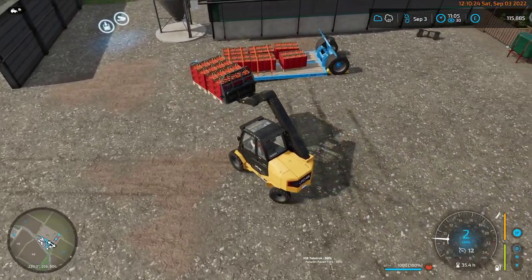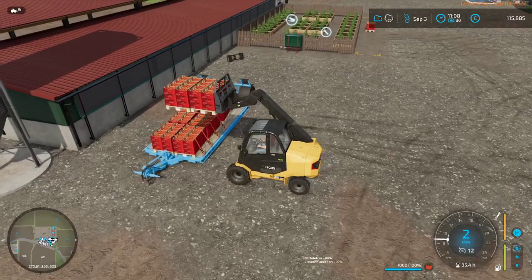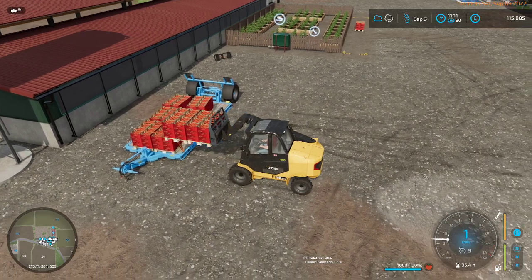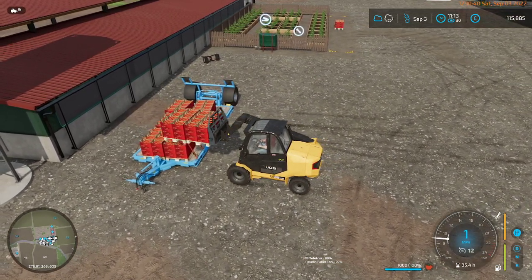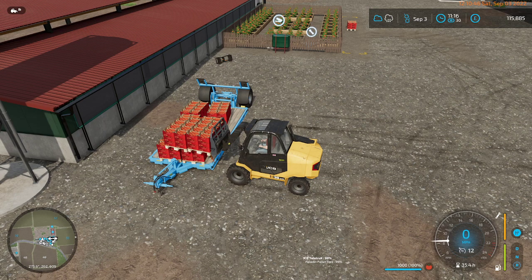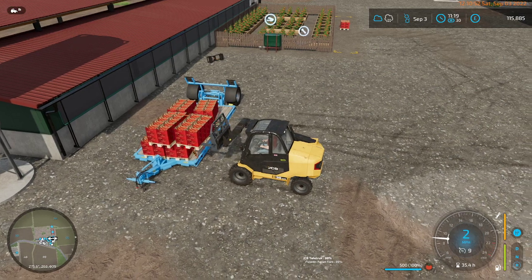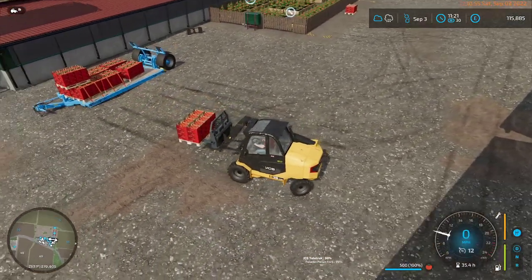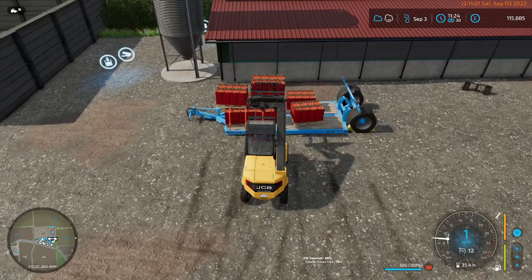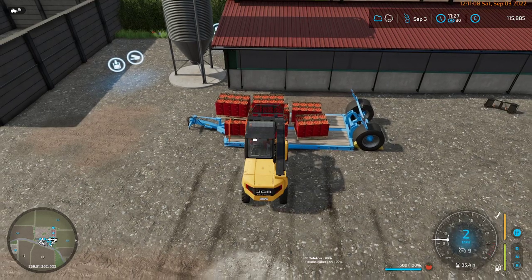We've got 3. Probably shuffle up to the rear a little bit. There's one. There's 2.